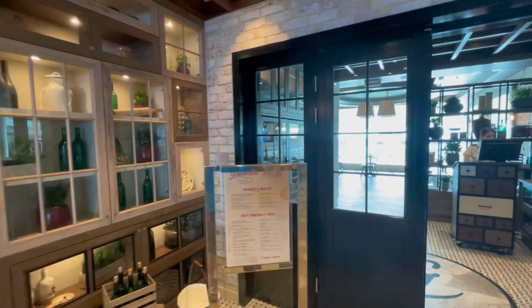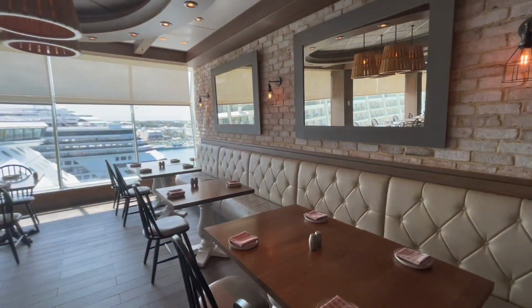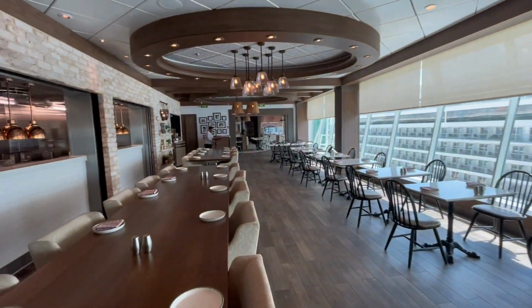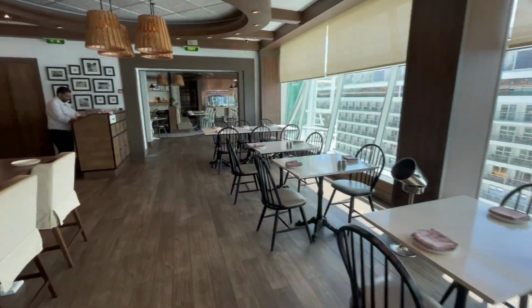Now we're off to specialty restaurants. These restaurants are an extra charge, starting first with Giovanni's Italian Kitchen, which is actually located right inside of the Windjammer. There's tons of Italian dishes, and a very good option that I recommend would be their meat and cheese platter. My girlfriend and I were obsessed with it.